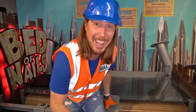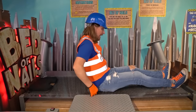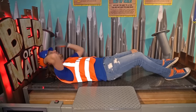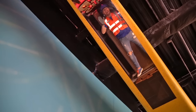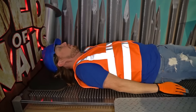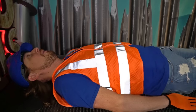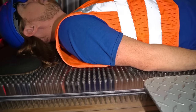Here we go. Let's try this out. So, gotta get on here. Gotta lay really still. Here we go. Oh, look, there's a mirror. I can see myself. Okay, so get on here. We have to lay really, really still. Just like that. And then we'll wait for the nails to go up. Gotta be really still. Here we go.